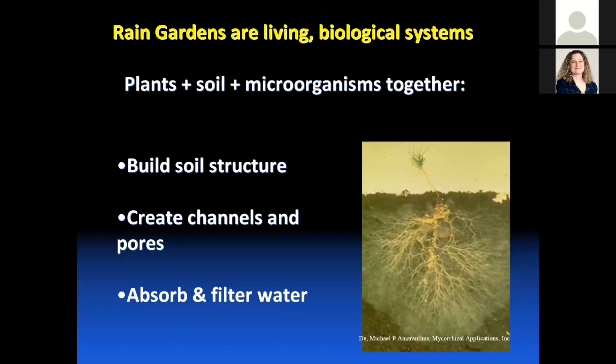A rain garden is a tool that harnesses the elegant and powerful symbiotic relationships between plants, soil, and soil microorganisms to infiltrate water and clean it in the process. The physical, biological, and chemical properties of these three components together are an ecological powerhouse.